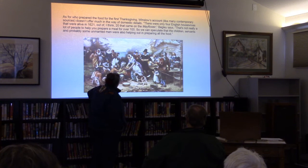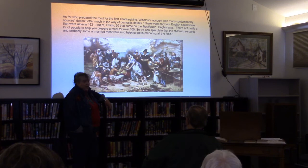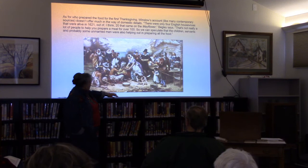See the dog there? Two dogs survived on Mayflower. One was an English Spaniel, and the other one was a Mastiff. And these two dogs were what populated the Mayflower. So that dog is historically accurate. If you count, there's one, two, three, four, at least five women in this picture, and there are only four women by the time they got around to having the ceremony.